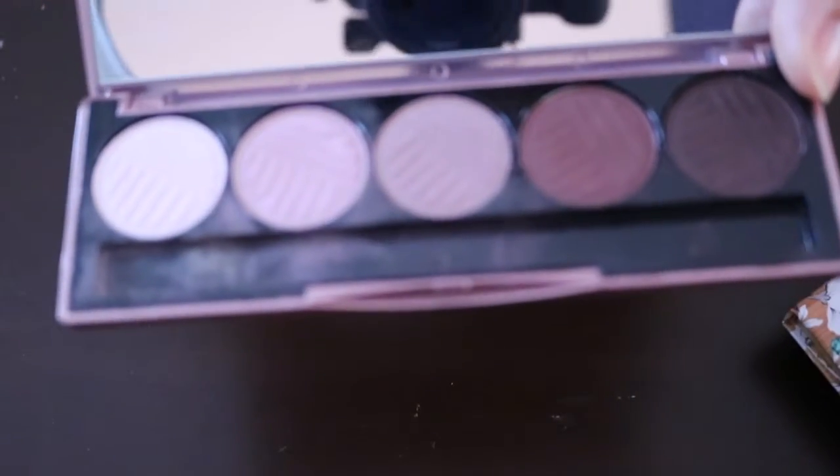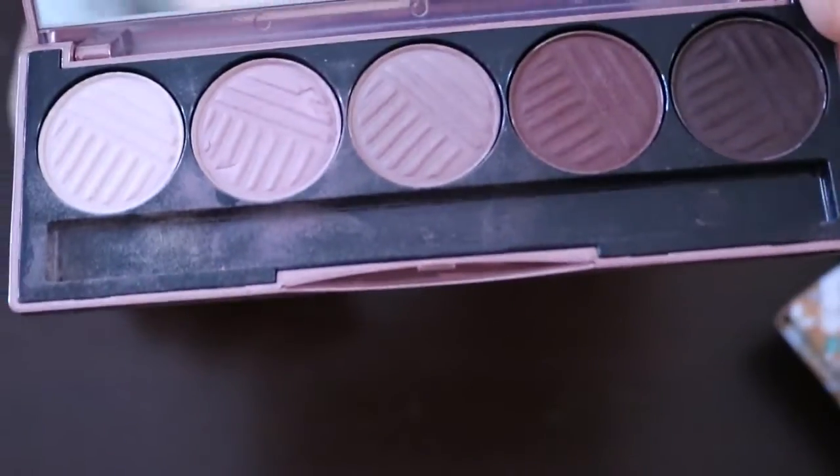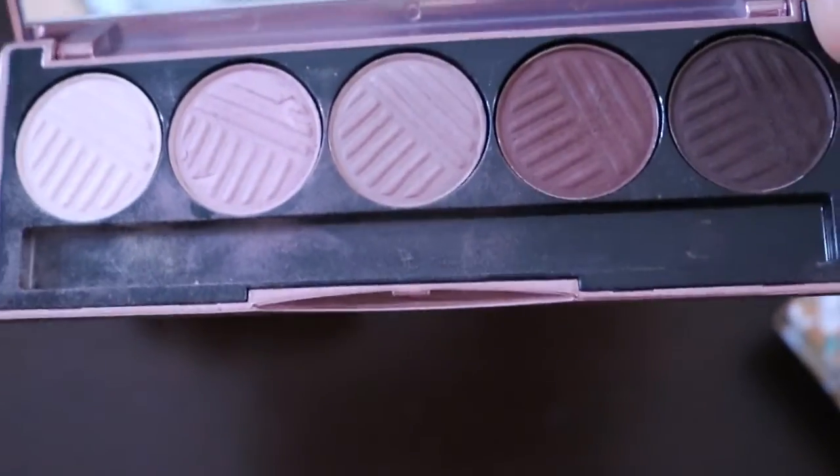So we have the Dose of Colors Marvelous Malls palette. I'm going to keep this palette, and only because I got a duplicate in a Boxycharm box like 2 months ago. So I am going to declutter the other one that's brand new. That will be on sale via Cash App, but I'm going to keep the one that I've used, and I've only used this once.